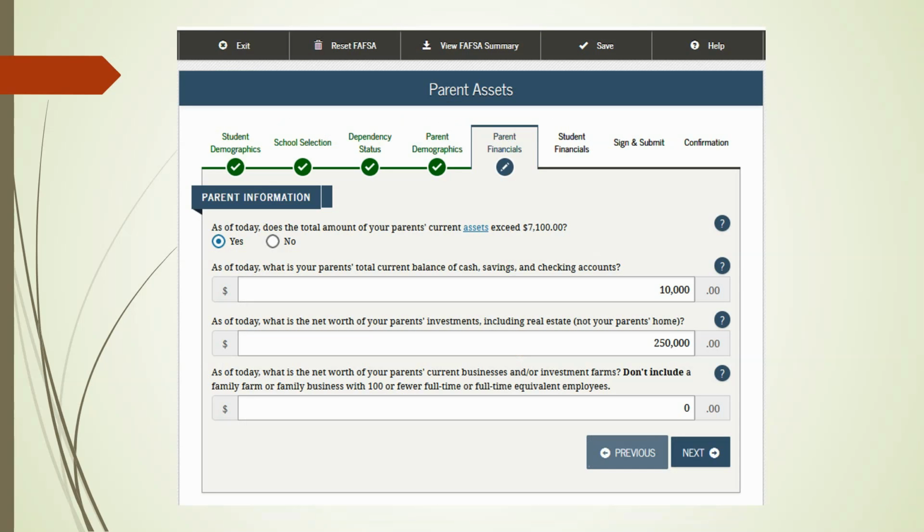And now we move along to the parent asset section. So the first question here asks, as of today, does the total amount of your parents' current assets exceed $7,100? Now in this example it says $7,100, but this amount is actually going to be different for every family because it is based on the prior information you entered about your parents' taxes and income, untaxed income, and benefits. So when they're talking about assets, they're talking about the next three line items, which we'll go over step by step. And if that amount exceeds whatever is listed here, you must report those line items. And so you'll answer yes.